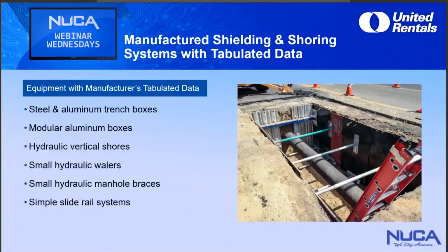Now, before we get into the examples, I want to break down, just as an idea, the types of systems where we most commonly see and have tabulated data to use. So you're going to obviously be aware that this is necessary for the steel and aluminum trench boxes that are manufactured. Modular aluminum boxes, also known as MAP systems or Build-A-Box. The hydraulic vertical shores, like what's pictured here on this particular slide. Small hydraulic whalers, or even manhole braces that can provide more of a clear span solution. There's also the slide rail tabulated data that can be used for simple applications. As an example, maybe a 16 by 16 pit that's 20 foot deep.